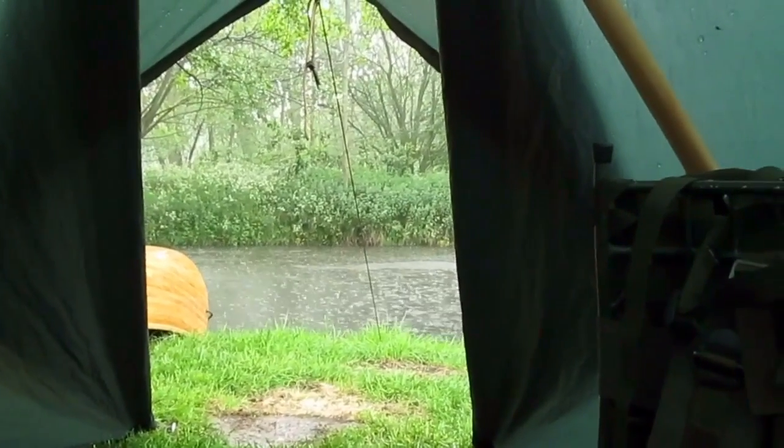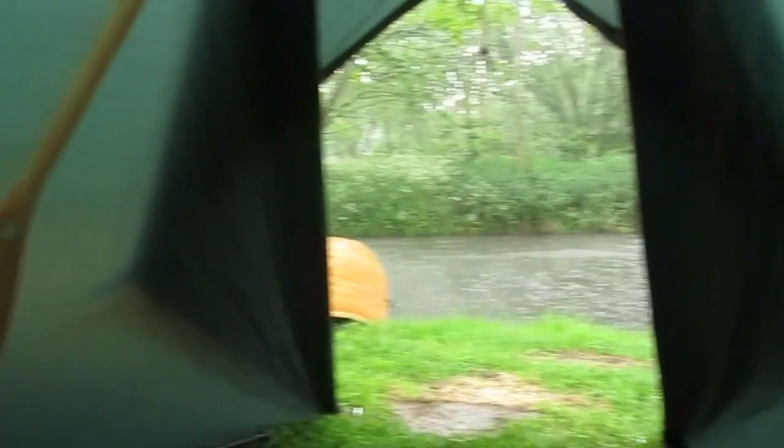Well, it's now been raining hard for quite a while. I mean, it's really bucketing down out there. You know what? This little tarp tent is lovely and cosy. I know it hasn't got a door, but do you know what? That doesn't matter. The rain isn't coming in. I've got a beautiful view of the river. I'm dry. What more do you need?